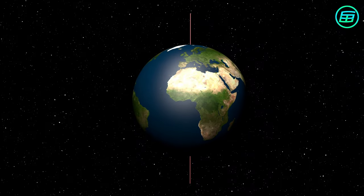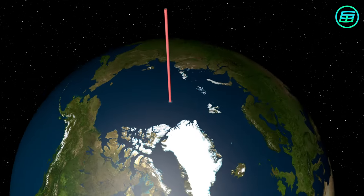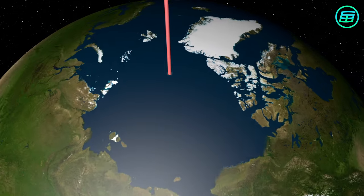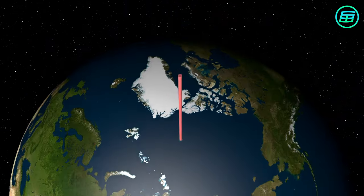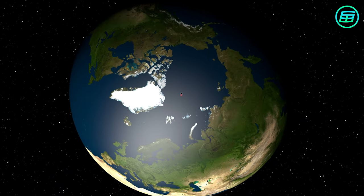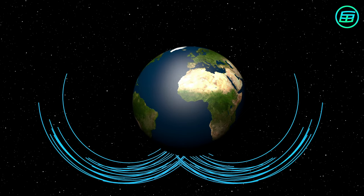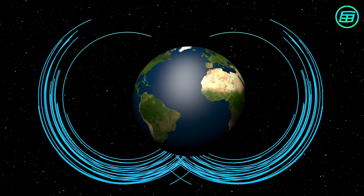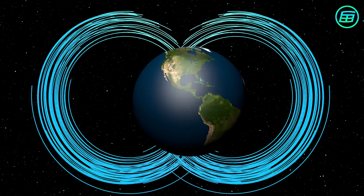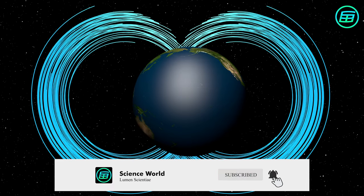Geographic north lies in the direction of the North Pole, the point where Earth's axis of rotation cuts through the surface. This point marks the centre of the Northern Hemisphere and is located in the frozen middle of the Arctic Ocean. Magnetic north, on the other hand, is the direction of the point on Earth's surface where Earth's magnetic field points vertically downward. Because Earth is like a giant magnet, compasses point toward the magnetic poles.